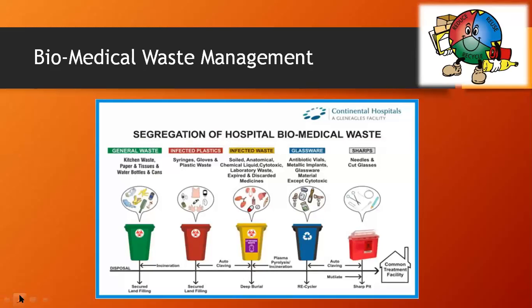So, biomedical waste. Last time I told you that we will have different color dustbins. You can see them over here. Why will their disposals be in different colors? It is for different waste. For general waste, you can see the green color.